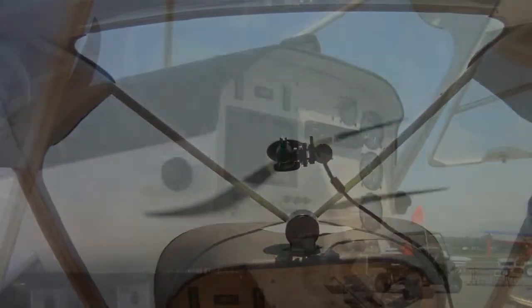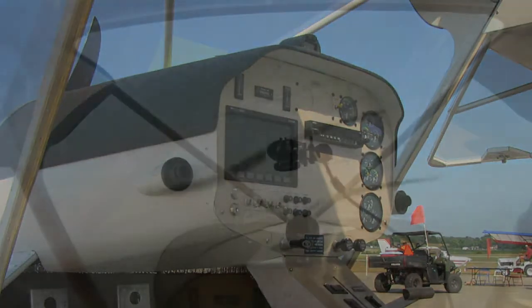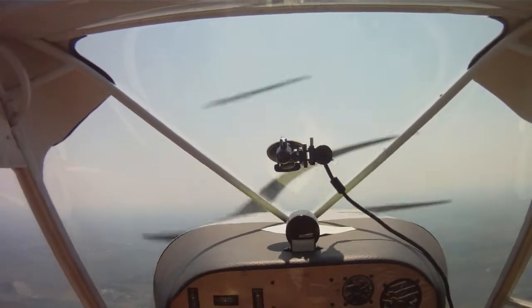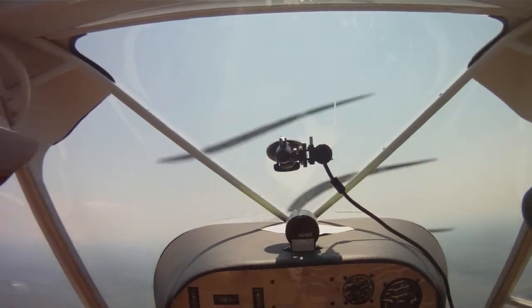The 2014 model, our panel will be just a little bit wider, and that's going to allow somebody to put a portable GPS or an iPad device and be able to mount that up here on the panel. And in so doing, they'd be able to have their navigation. This airplane, of course, is very basic, but they'd be able to have GPS navigation and so forth through any sort of device that they want to bring.